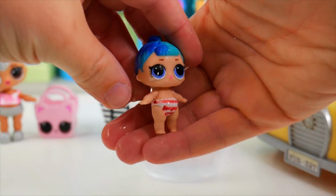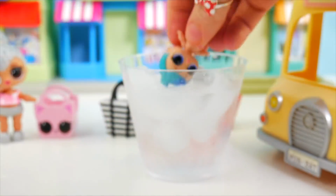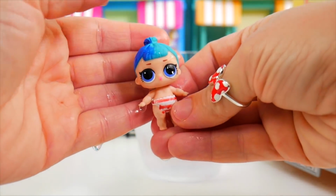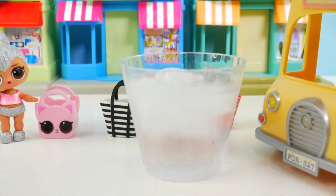She has striped diaper and dark blue hair on that side. Woohoo! All right, into the bus.